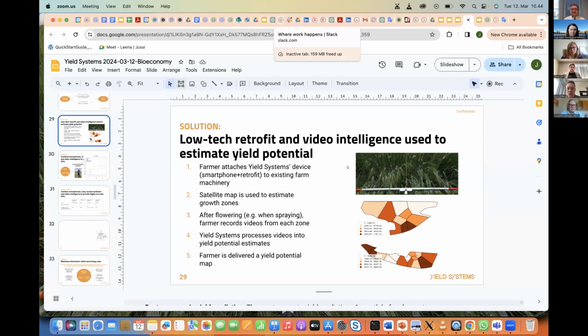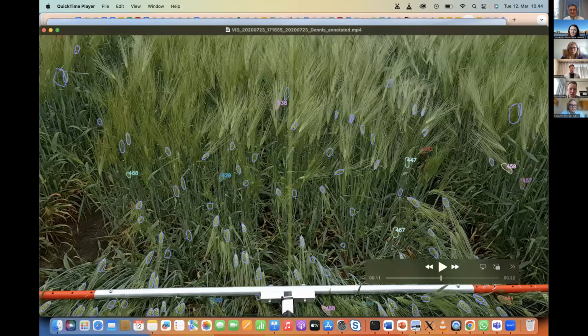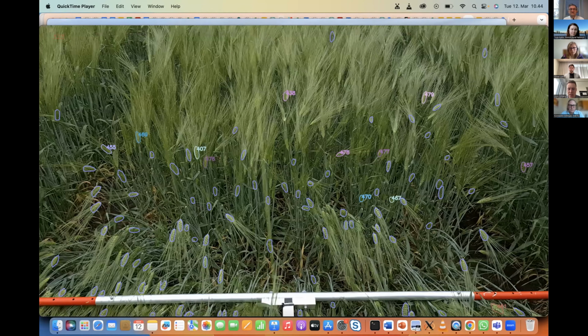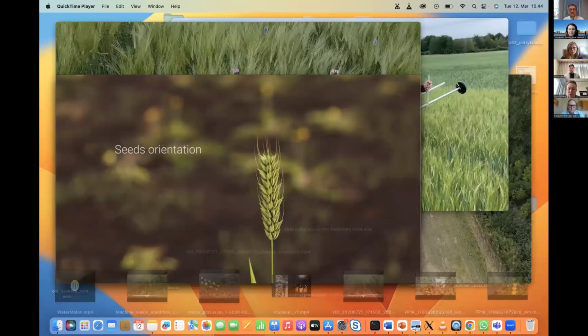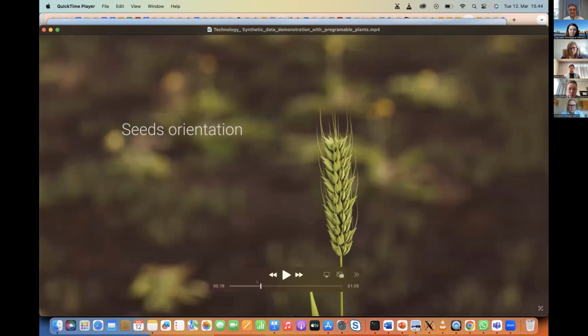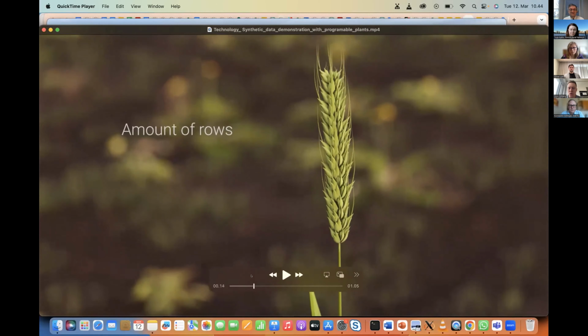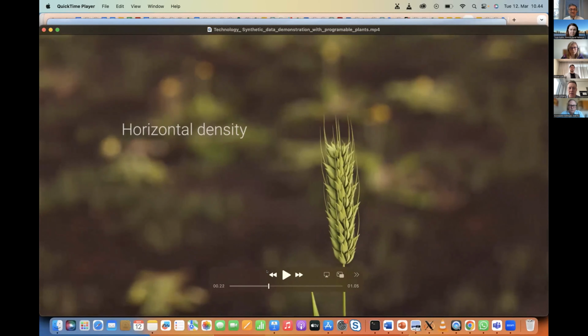While waiting for the questions, maybe I could show something that might be interesting when thinking about AI, on the technology side. In order to train video intelligence to, for example, identify the spikes, some human would first have to go through thousands of images like this to annotate the spikes, which is the main limitation for using AI: getting the annotated data. To solve this problem, we use an approach called synthetic data, where we develop procedural 3D models of the plants, which we can then use to create tons of annotated data for training our AI.